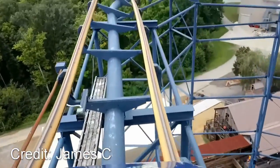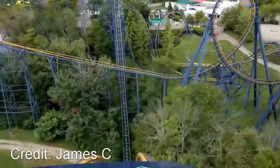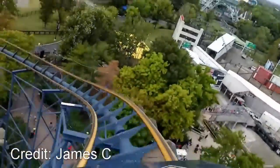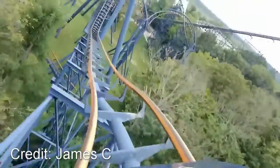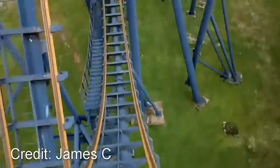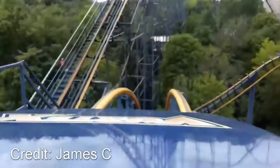So you come down to a little pre-drop that turns you to the right and banks you. And you go down this drop. This is a pretty good drop, not one of the best in the park, but a pretty good drop. And you come up into this weird turnaround thing. Not really sure what it does, but this does make it one of the more unique aero loopers. So you go through that turnaround thing, and you go into the first vertical loop of the ride. Both of the vertical loops are back-to-back, and the loops are just pretty okay. So you come up and you turn and you go into the mid-course brake run.